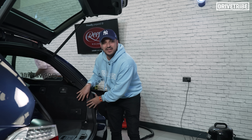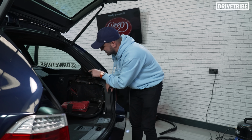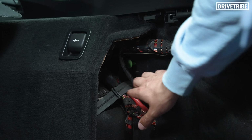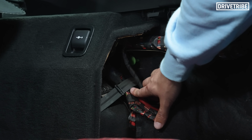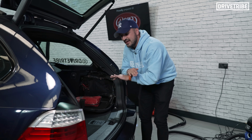Speaking of the boot, there's the nastiest bit of this car's history, the fire that happened in this back right corner. One thing that we're gonna tick off is cleaning up the wiring in there. There's still some literal soot from when the fire happened, so it'll be good to get that cleaned up and completely eradicate this car's nasty history.